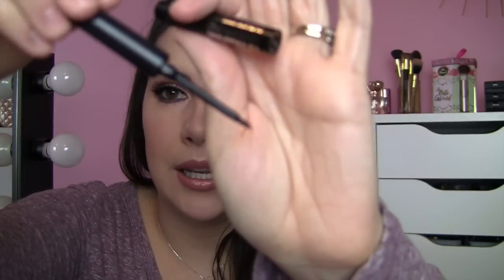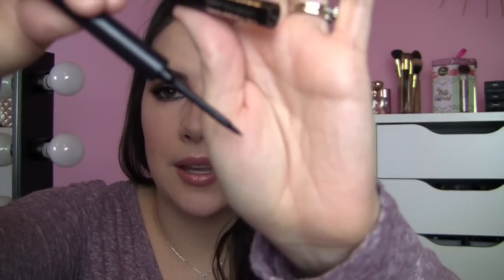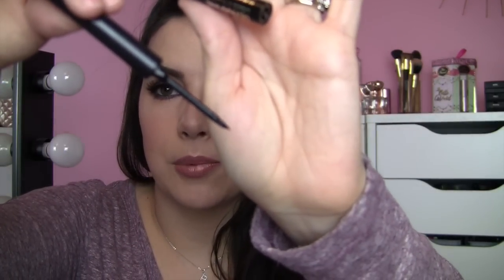Also, I ran out of my Milani Ultrafine in Black Vinyl, another amazing long wearing dark rich black liner. The only difference really between the two, this Milani one, instead of having a brush tip, has a itty bitty little felt tip thing, and I think I actually prefer the brush because I feel like I can sweep it on faster.